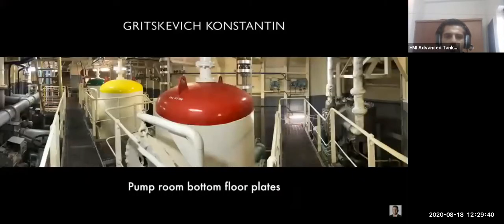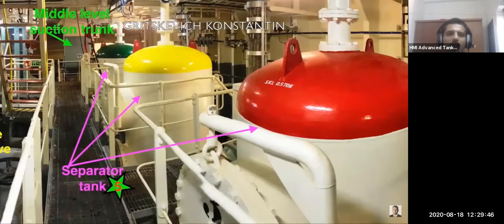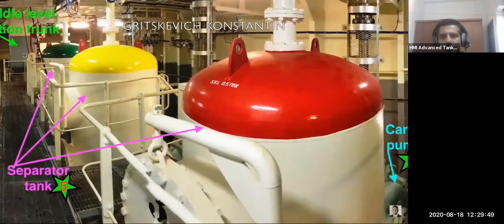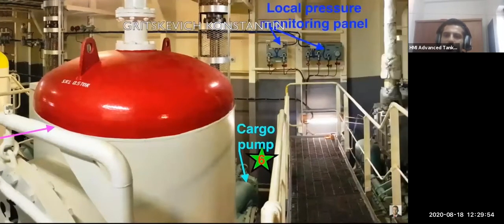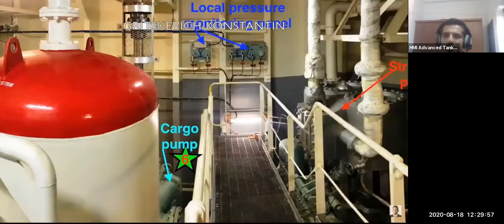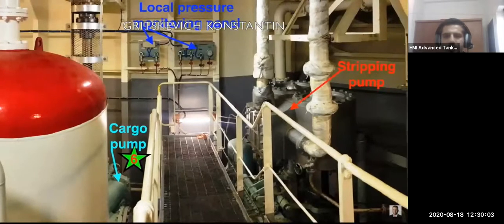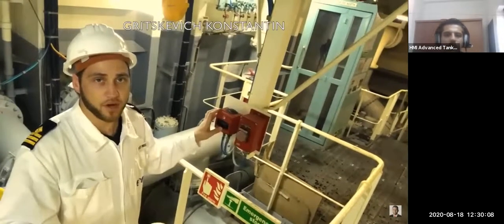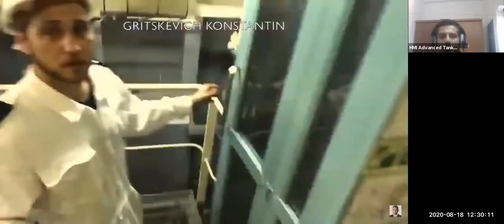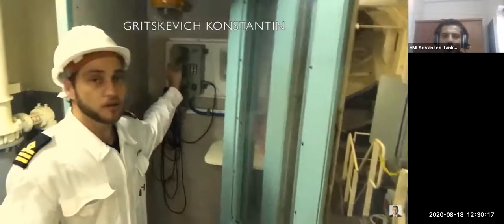Then the bottom platform, of course, will have all the pumps, then separators and cargo discharge valves, such ventilation trunkings, and the cargo pumps. Then pressure monitoring panels of the cargo pipeline and the stripper pump. So let's see one by one. First, there you have, of course, the fire alarm panel or emergency alarm call point. And you have a telephone to call wherever you want in emergency, to bridge, CCR, or wherever is available.